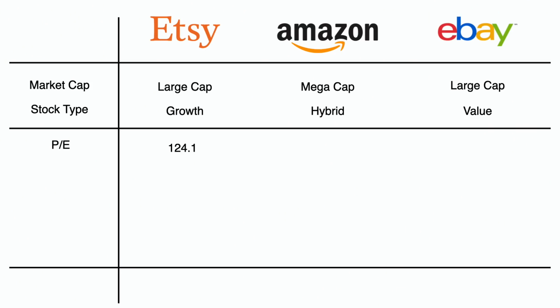Now, for comparison, Amazon's price to earnings is 41.83 and eBay's is 7.89. The only big difference here is that neither Amazon nor eBay are seeing the same kind of growth rates that we've seen for Etsy. And because of that, there's a premium priced into Etsy's stock currently.